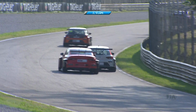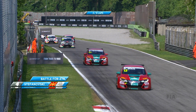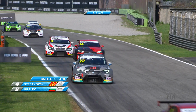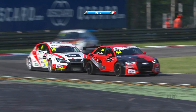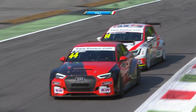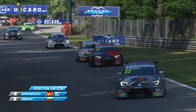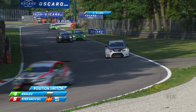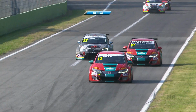Kralev, the Audi driver, losing grip. Last time Stefanovski was in Italy was at Imola, last year's season finale. Yeah, Kralev got by him. And last year, Stefanovski claimed his first European Touring Car win in Imola. So a 34-year-old from Macedonia looking to try and recreate that here. There's Fabian Motta right behind him, Norbert Nagy.